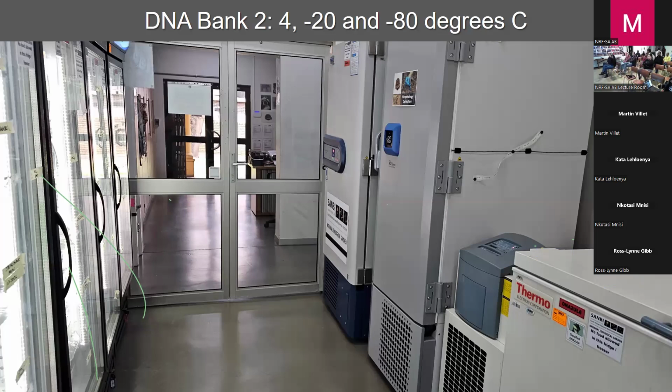So we've dedicated a freezer just for those samples because it will be growing all the time as well. But it's in this bank at the moment because we're still sorting them. So we're matching the catalog number to the record, the sample to the record, and then we'll catalog it.